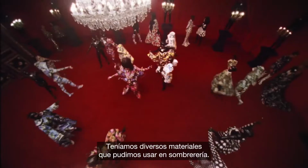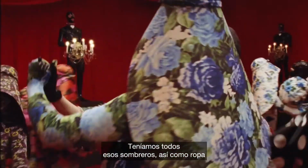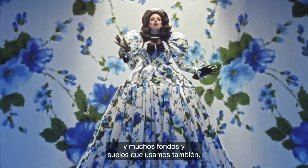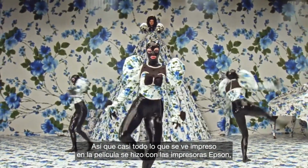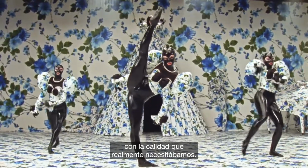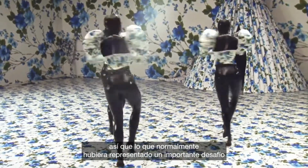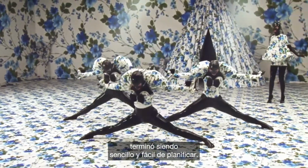We also had a variety of substrates that we could use on the millinery, so we had all these kind of shaded hats that we used, of course all the clothes, and then lots of backdrops and flooring as well. So it's almost everything that you see printed within the film came through the Epson printers with the quality that we really require. We're able to print hundreds of meters per day, so what usually would be quite a daunting challenge was actually quite straightforward and easy to plan.